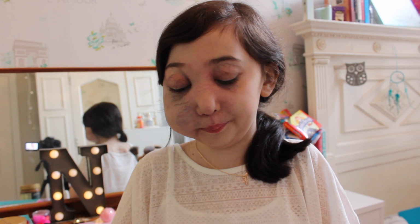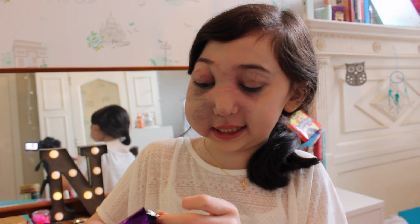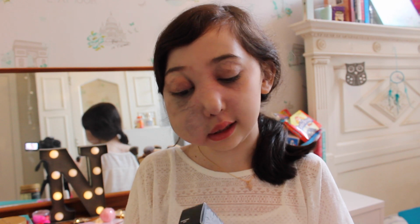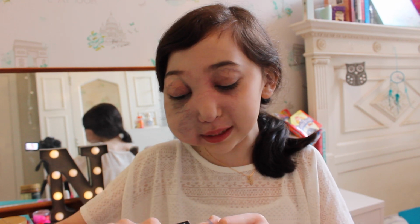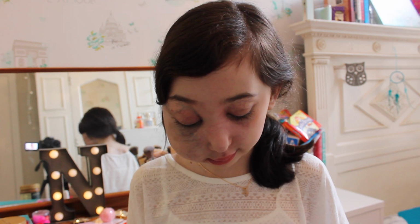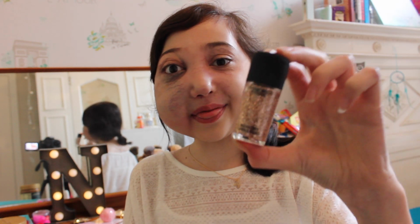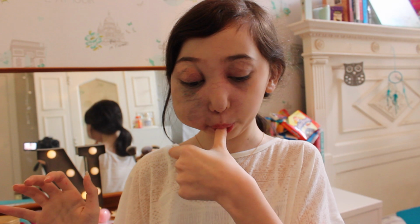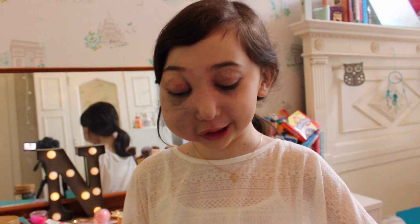Oh, this is a bit hard to unwrap. Glitter. What is this? Oh, it's a MAC nail polish. I've always wanted to try one of these, but I've never got one. And it's a really pretty rose gold colour, so I'm very happy. Oh, look at that. That is so pretty. Thank you so much, Wyatt. And I can't wait to try this because I'm so excited to try a MAC nail polish. That was really good. On to the next thing.